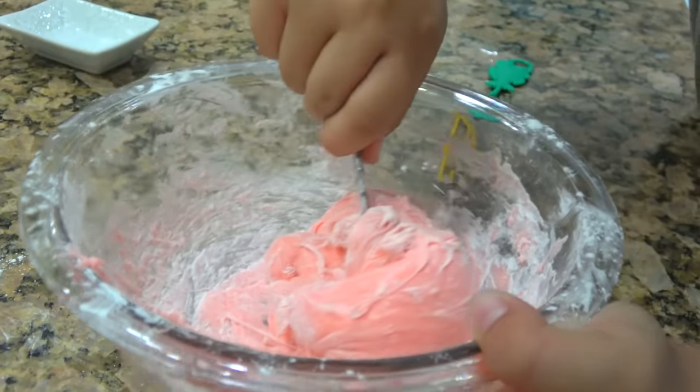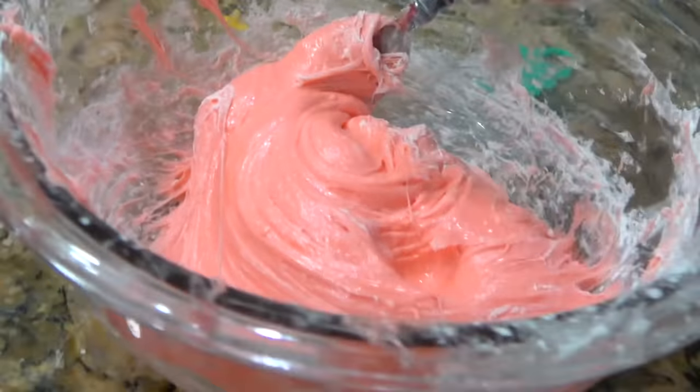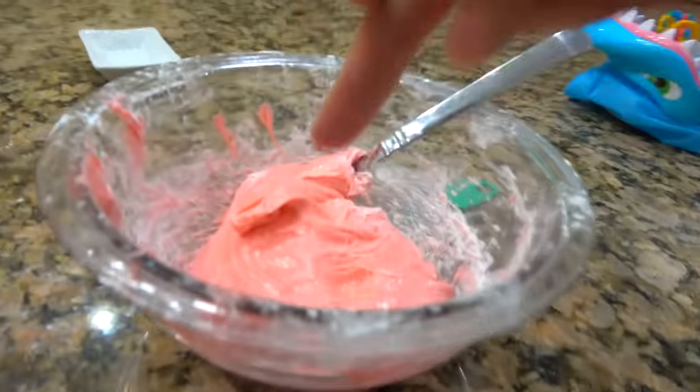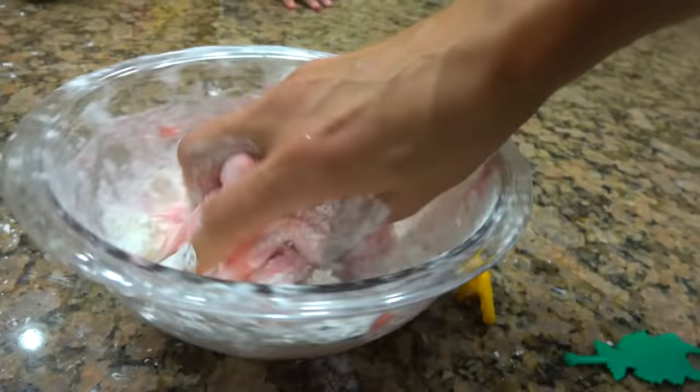Since we added a lot more powdered sugar, I'm gonna add a little bit more coconut oil. Is it good? Let's see. Oh, guys, look. Oh my gosh, that's so cool. Look, it's not getting stuck really. Let's do that thing that people always do with slime. Okay, never mind, I'm getting stuck. More cornstarch.